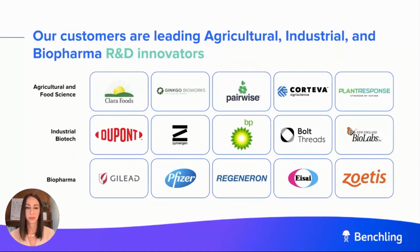We're fortunate to work with over 400 innovative life sciences companies, many of them represented here today, including many of the world's largest enterprises as well. We are used across agriculture and food science, industrial biotech, and biopharma. These companies are making incredible discoveries and innovation, and our team is proud to be able to support them.